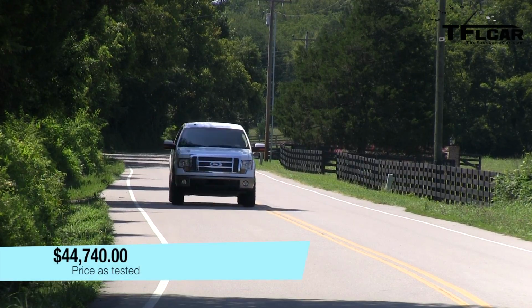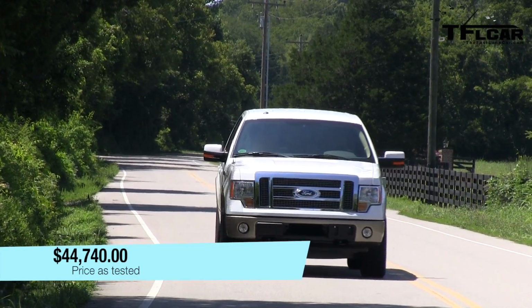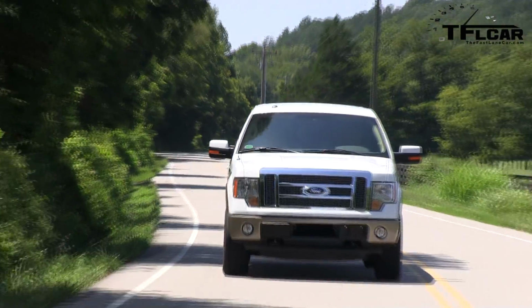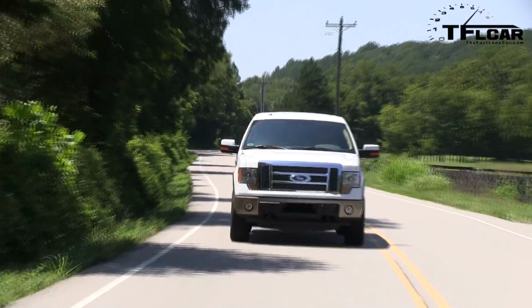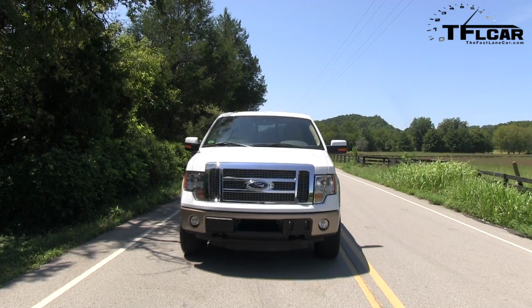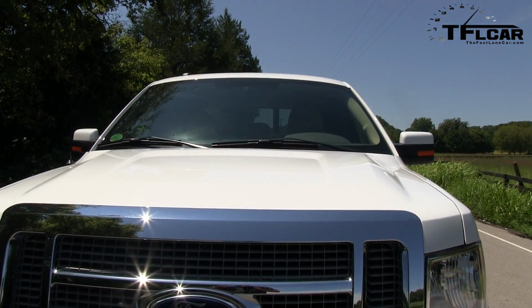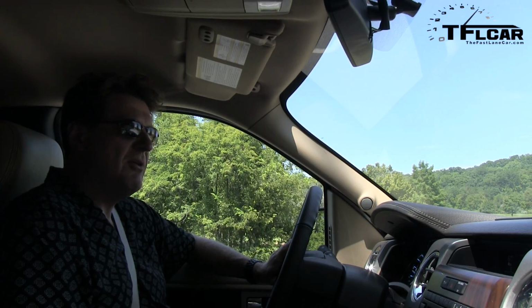Keep in mind, this is real world testing. There are two of us in this pickup, and we're just doing it kind of the way you would do it, you know? Once again, let's see if we can go faster. So we were just a smidgen under 8 seconds in the 5.7 liter Ram with the V8. This one's got the 6 with the turbo. Let's see how it goes.